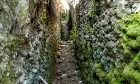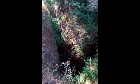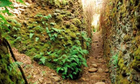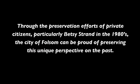Though no artifacts per se have been recorded as discovered at the site, the features that exist, bedrock depth trenches and the herringbone pattern, are considered to be significant artifacts in themselves and a powerful visual indicator of the time-specific technological activity that took place on the site. Through the preservation efforts of private citizens, particularly Betsy Strand in the 1980s, the city of Folsom can be proud of preserving this unique perspective on the past.